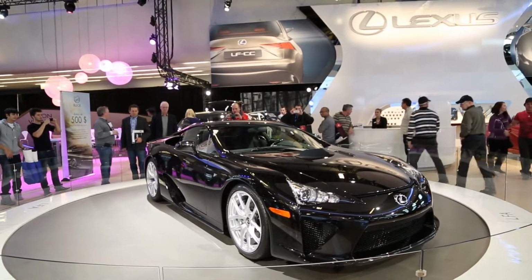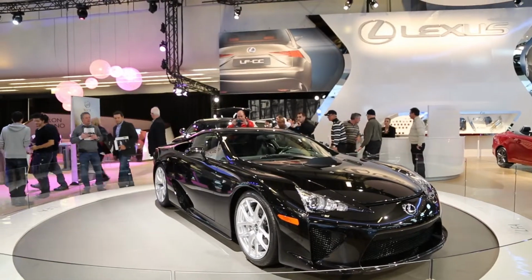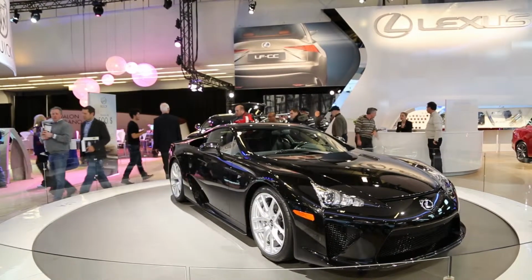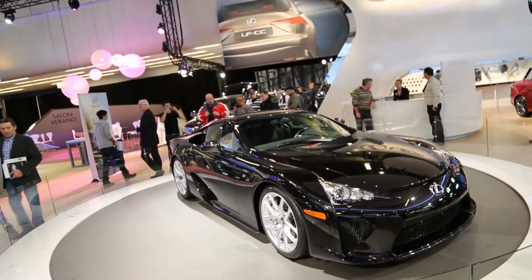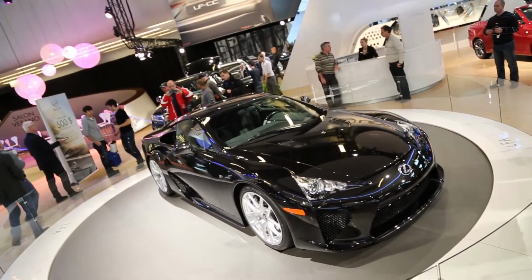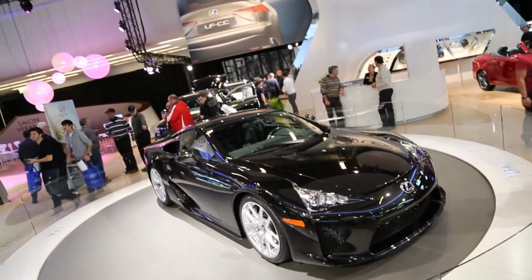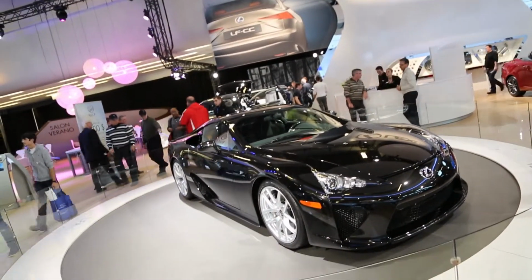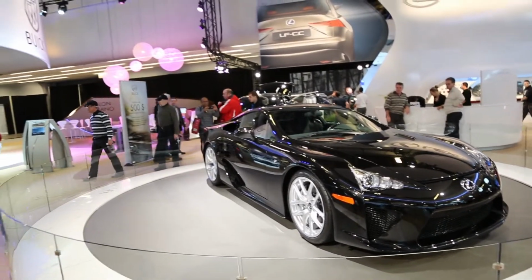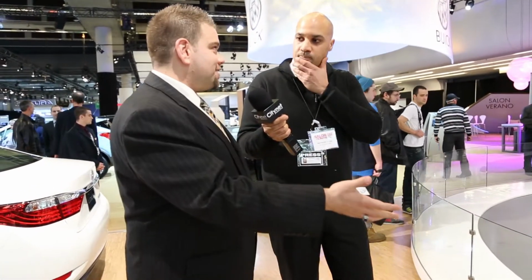You said there are 2 models. There's a Nürburgring and the regular one. Yes. Well, out of the 500 that were built, 50 lucky owners who were purchasing an LFA had the chance to move up to a Nürburgring edition. So there are only 50 worldwide. The Nürburgring edition gives you 10 more horsepower. They take a few items out of the car to bring down the weight, such as the GPS and floor mats.